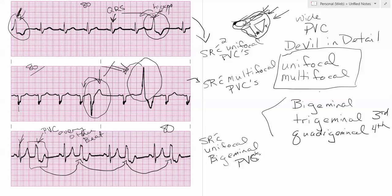One other point of reference with PVCs is sometimes they will come in 2s and 3s. So you may have what they refer to as a couplet, and that's where you have two PVCs together, two PVCs in a row. So you may have a normal QRS complex, and then you may see the PVC and then another PVC, and then it goes back to the normal QRS complex. So these two would be running together. That would be referred to as a couplet.